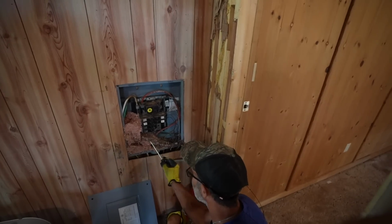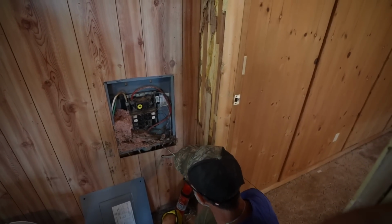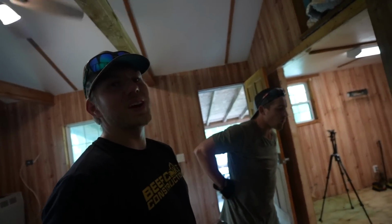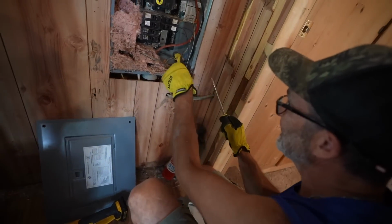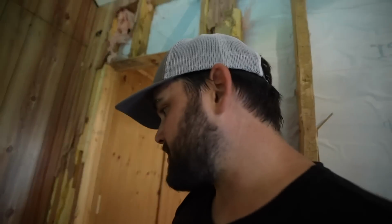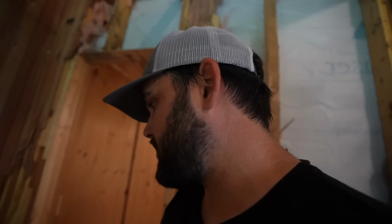What's this right here? Is that a snake? Is it a snake? No way. That's a snake. See how right there? See the skin? This place has gotta die. We have to burn it. See the skin? Yeah, that's a snake. That is a snake in the electrical box. No chance my wife stays here, ever. Even after we finish it, there's no way. Hopefully she didn't see this.